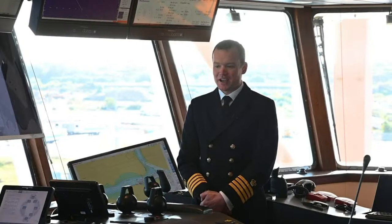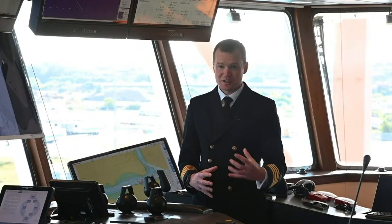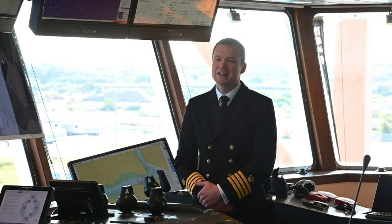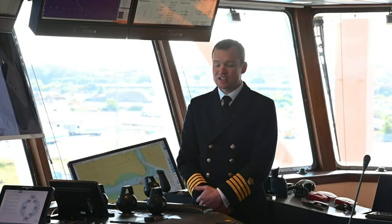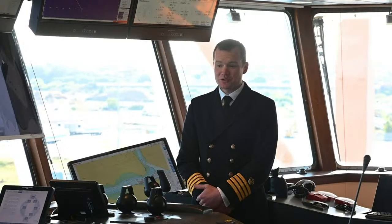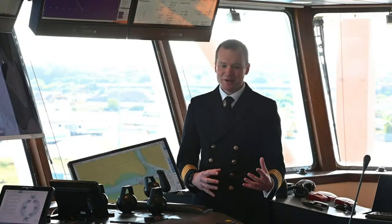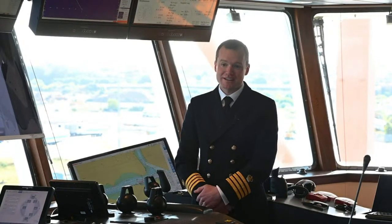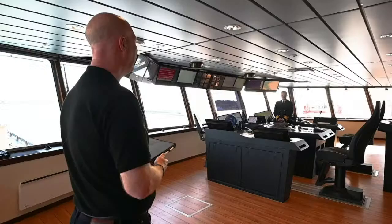So we've been going through all the safety systems on board and testing endurance, testing things like fresh water making so we can still make water when we're at sea for long periods of time, and making sure the ship can handle well in rough weather. As well as making sure if we've got lots of people on board, there's enough hot water so we can all have a shower. So it's a real variety of things we've had to test, but we're now in a position where we are ready to go.